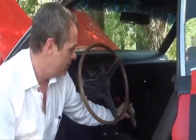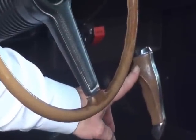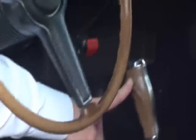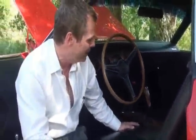Along with the super sexy dash and all the great instrumentation, wood grain steering wheel, and really a handsome interior for 1971, the famous pistol grip shifter. As you can see, it's got this raised ridge right here where you lay your thumb on it. Bowie knife, pistol grip, whatever you want to call it. It is the baddest shifter ever put on anything. Check out our website, you'll see what I'm talking about.